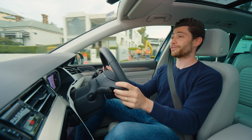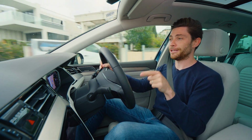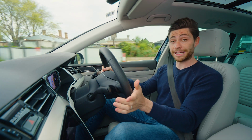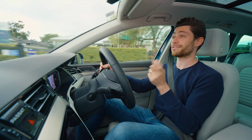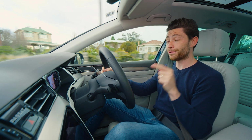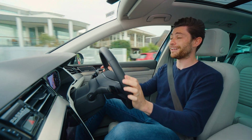And the 0 to 100 acceleration of this car is surprisingly quick. We ran some figures on it earlier in the week, and it got a 6.9 seconds to 100, which, to put that into context, that's only half a second slower than something like a Golf GTI or an Octavia RS. So there's plenty of performance here for keen drivers. It's a pretty tidy handler as well.